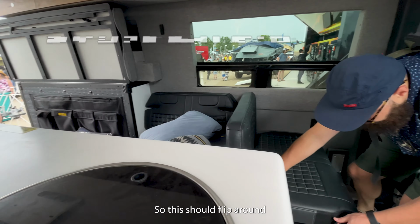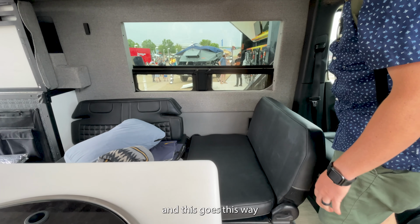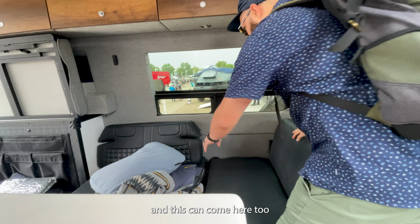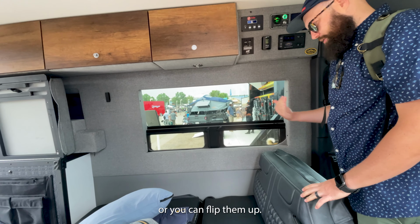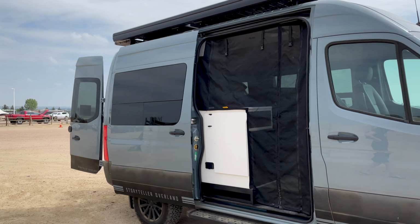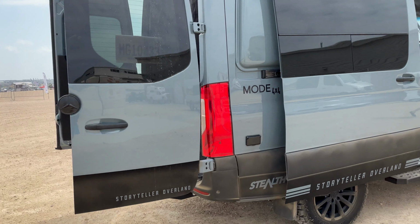So this should flip around a couple different ways. So you can have a seat like this and that. This can come with two. That you have a lounge chair like this, or you can flip it the other way. There's a Storyteller Overland Stealth we just took for a little test drive. And man, this thing is awesome.